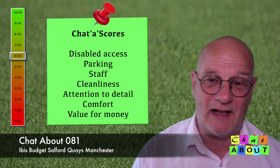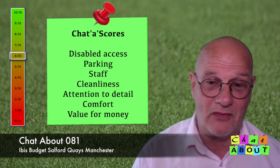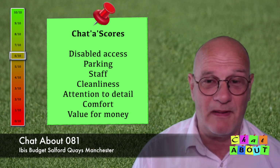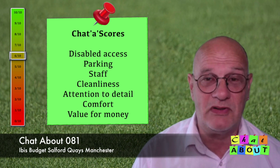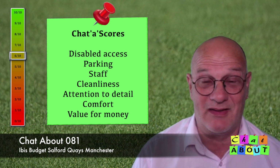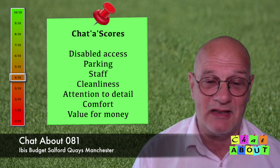The big hit is value for money. Is it value for money? And when you think you can stay at the Holiday Inn or other local hotels for only a little bit over £20 more, and they're a lot more comfortable, would you stay there again? Or would I stay there again? No. So it does suffer quite badly for value for money.